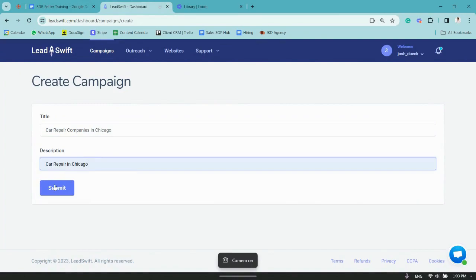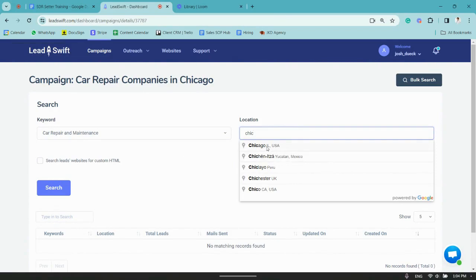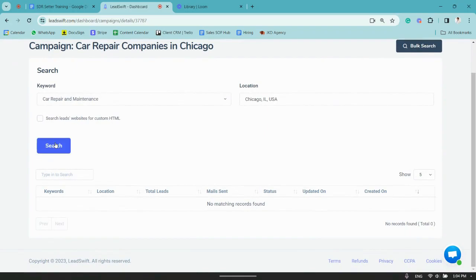So now we need to go to our car repair companies in Chicago, and we need to look for car repair and maintenance, okay? And then location, right? We just do Chicago, Illinois, right? There you go. So what I want to do here now is search, okay?